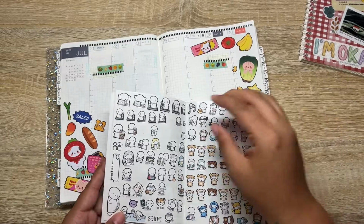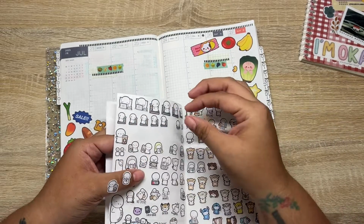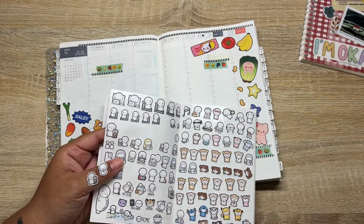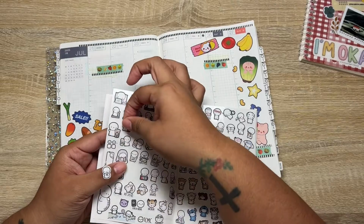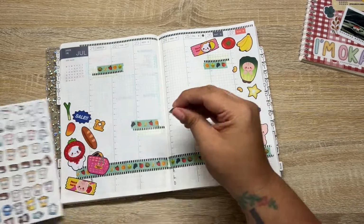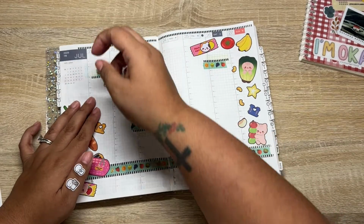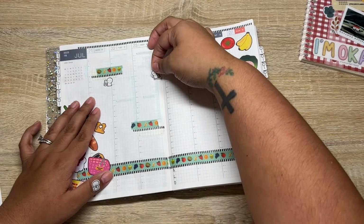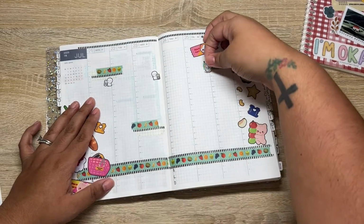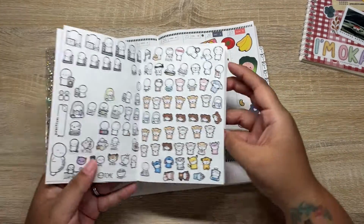Do I have little coffee ones? I sure do. So that one, this one, and that one's really big. I guess maybe, no, I can do this one and this one. I think that'll work. So for Monday, put that there. And then this one for Wednesday. And then this one for Friday. Cute. Okay.